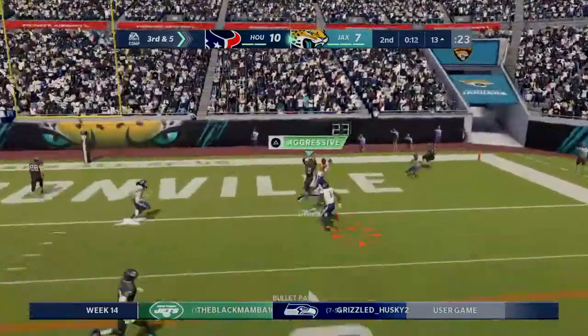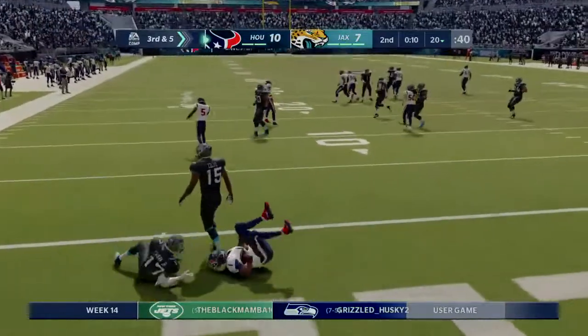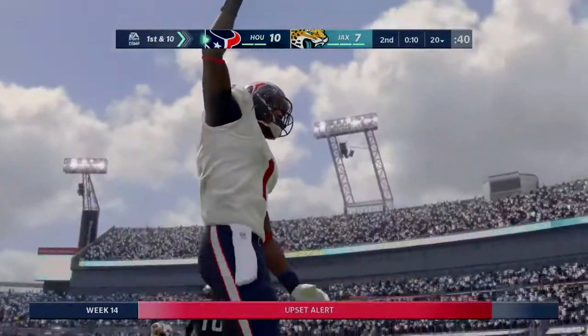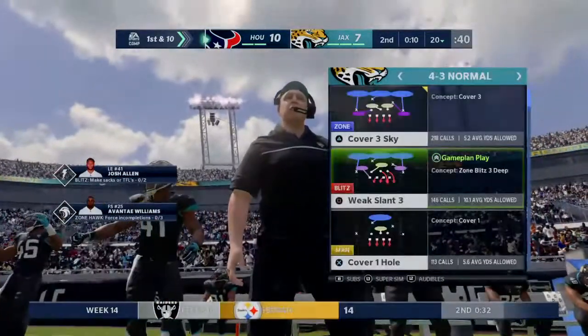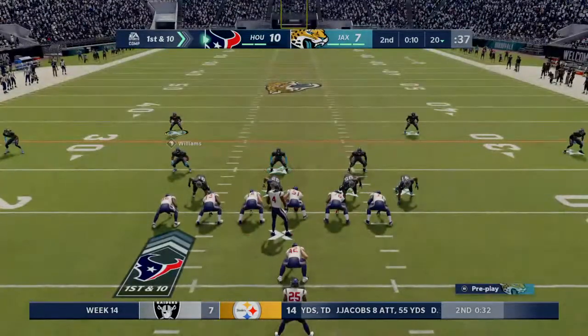Now they'll throw here out of the gun. And it's intercepted at the goal line. Able to get there and pick it. And his guys have got it back at the closing stages of the first half. Intercepted by the Texans. They'll take the Texans offense ready to go here for their next drive.